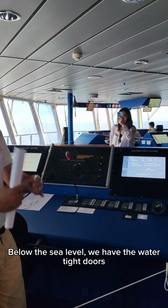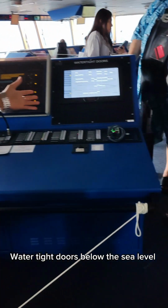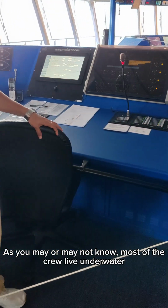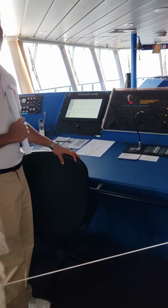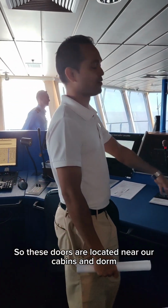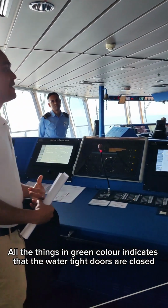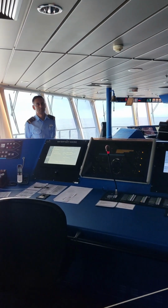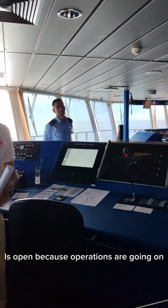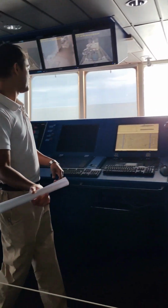And of course, below sea level, we have the watertight doors. As you may or may not know, most of the crew live underwater. Our cabins are located below sea level. So these doors are located near our cabins, and everything in green means that the watertight doors are closed, and the red ones are open. It's open because the operations are going on. The crew are passing by underwater.